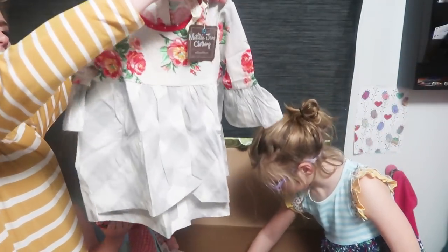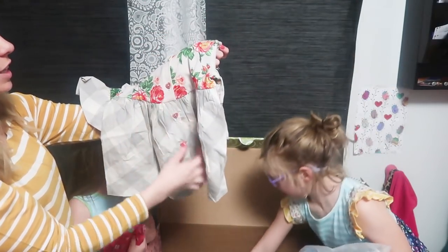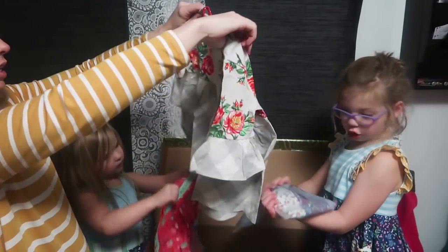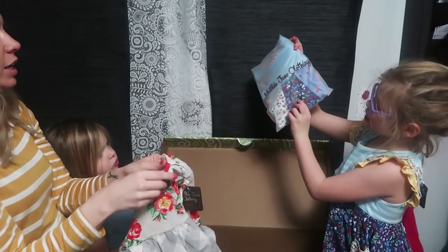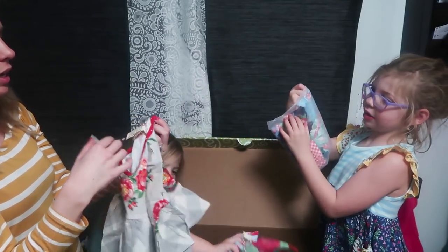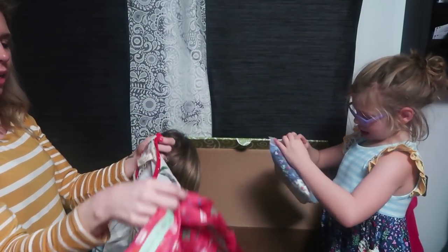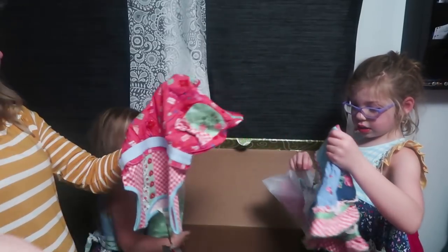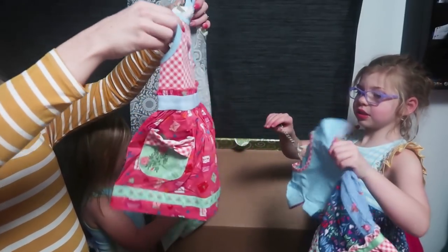Love it. Oh my goodness. Hey! Look at these buttons on the back. I have to share now. Okay. Mom, look. It's a 3/6. Oh, is that the one that Claire had in her size? Yes. I think she's wearing it right now. This is Claire's size. That is your size. This is my size? Oh, I love this one.